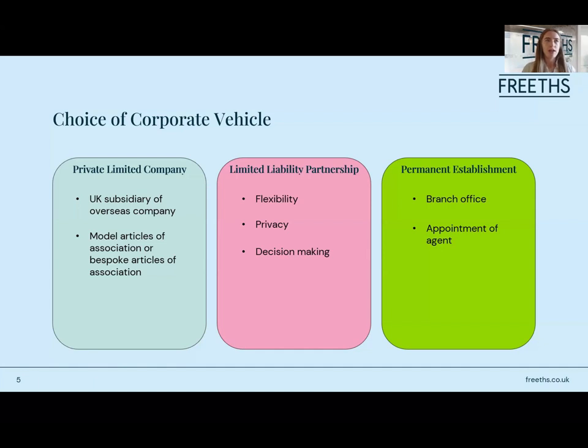So the next option you have is a limited liability partnership, or an LLP. As the name suggests, an LLP has partners rather than shareholders, as with a limited company. LLPs are governed by the LLP agreement that's in place for that particular LLP, which is negotiated by the partners themselves. This isn't a public document, so this doesn't need to be registered at Companies House, which can give a greater degree of privacy, therefore, than a limited company.